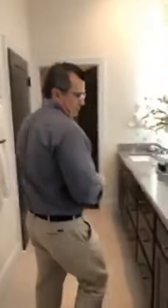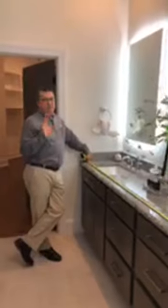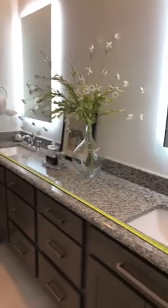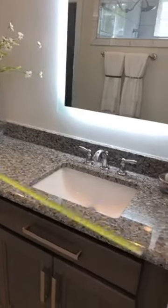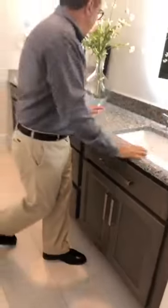And then we come into here. This is, folks, 9 feet. It's almost the same size as our kitchen island, okay? 9 feet. So if you don't want to share a vanity with your spouse, you don't have to, okay? You've got your own set of drawers, okay? Own set of cabinets, but you have your own space.